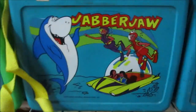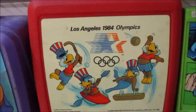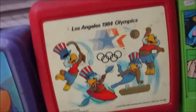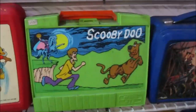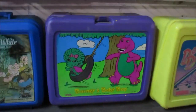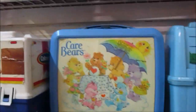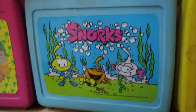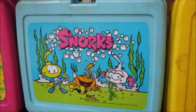Jabberjaw. Hercules. I like that Scooby-Doo one. There's another Dick Tracy one. Barney. Double Dare. That's awesome. And I was about to say, well, what about the Snorks? And there they are. That just made my day to see the Snorks.